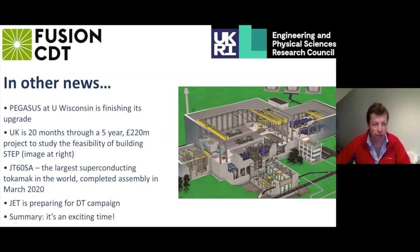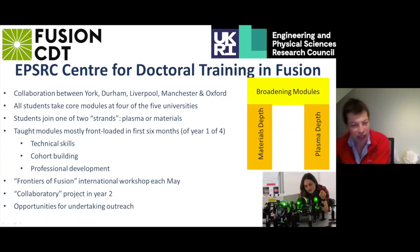In other news, we've got Pegasus at the University of Wisconsin, which is just finishing its upgrade. There are people in the UK working with that experiment. The STEP, which Howard mentioned briefly, is a massive national, and international, but with a particular national focus, project to study the feasibility of building a power plant in the UK. We've got the Japanese machine, JT-60 Super Advanced, I think this stands for. That's coming online very soon. We've got JET preparing for a deuterium-tritium campaign. There's lots going on. Brian, I'll be 30 seconds.